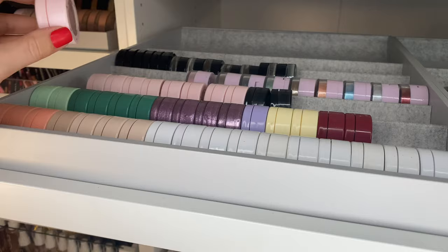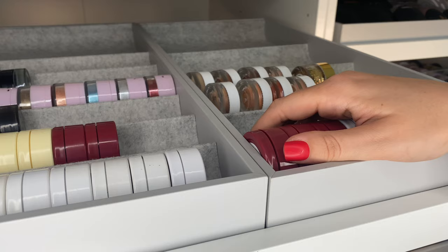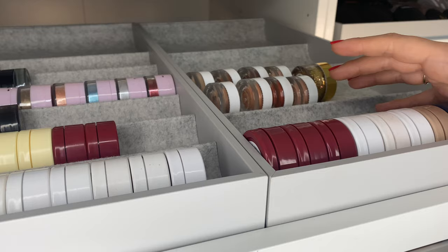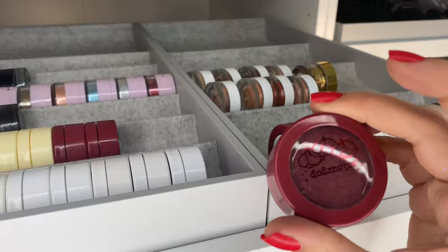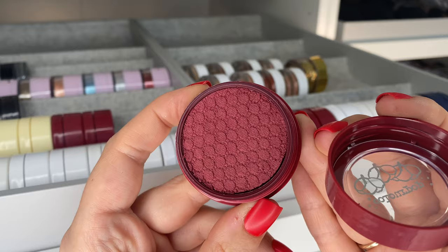We're going to move over here and do Super Shock Cheeks. So these are all my Super Shock Cheeks, which are sort of like blushes and highlighters. I don't really know if they do them in this packaging anymore. They do them in the big normal blusher compacts, but I'm not sure if they've got rid of these, but I prefer them this way, to be honest. So this is Cheerio. Can we just take a minute for this? Wow. Beautiful.